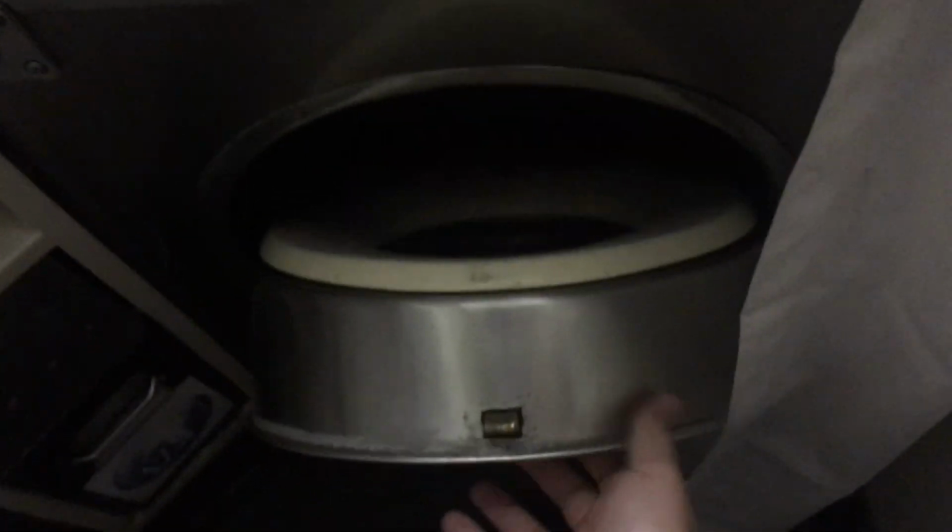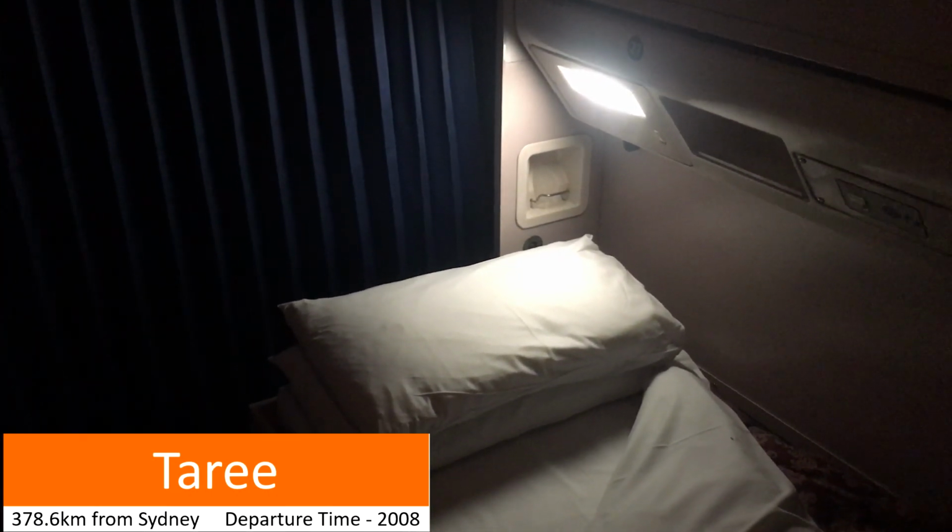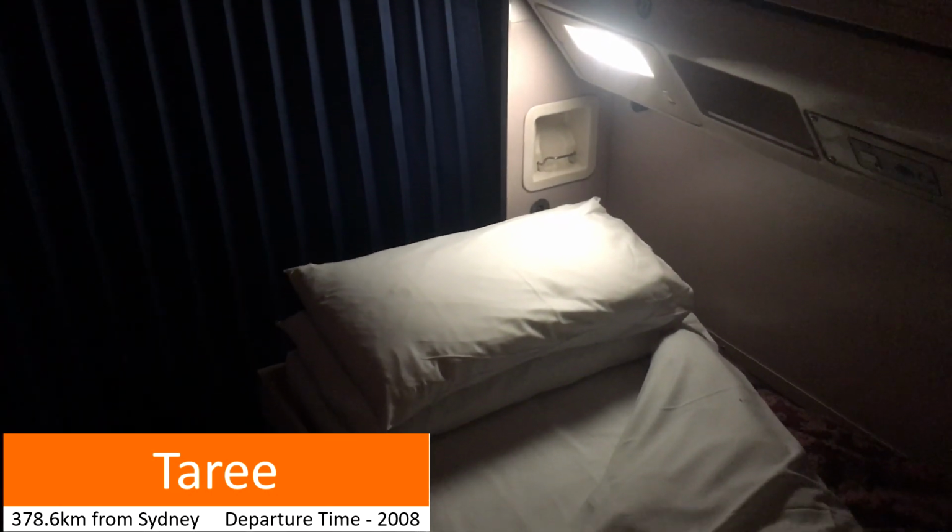But just taking a look around it, it's all very compact. Toilet at the bottom there and the sink was above, and the shower's in the same space. I didn't have a shower tonight, but I have had one in the past and I found it to be, well, usable.